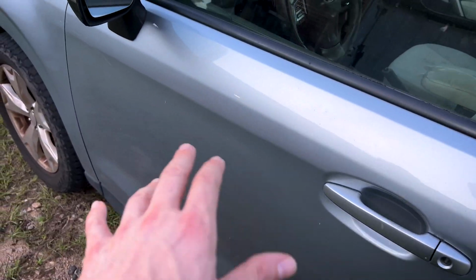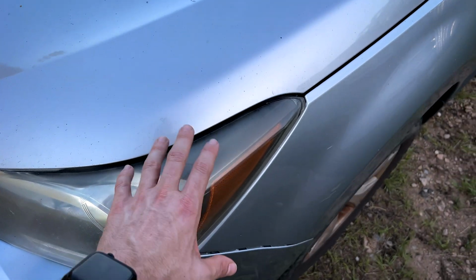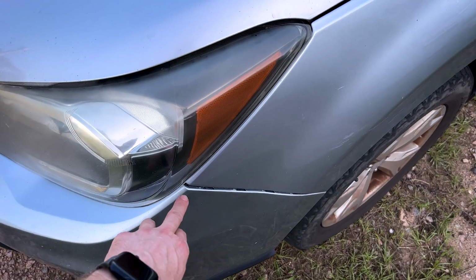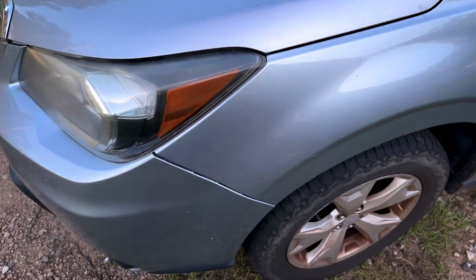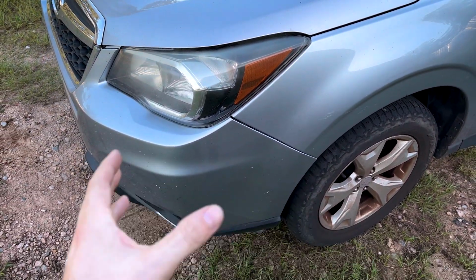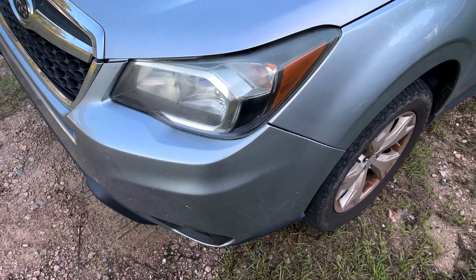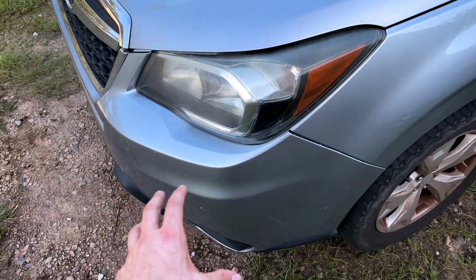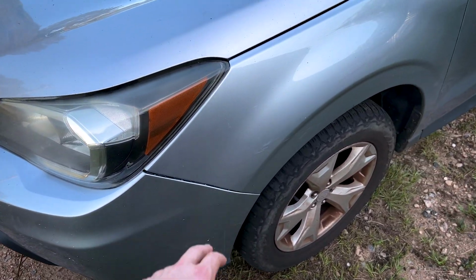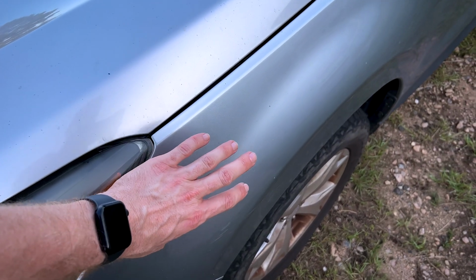There's your typical little scratches and dings and dents and all that kind of stuff. But one thing I found during the pre-purchase inspection was this right here. We see the front bumper cover is not aligned with the fender correctly. I questioned the owner about that, and he said that there was some damage done after he purchased the car. A big truck threw some rocks up on the highway, smashed the headlight, tore up the front bumper cover, and dented the fender.